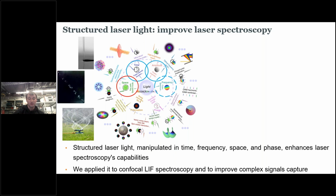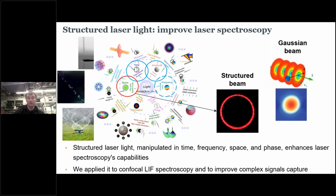So in our research, we moved from the standard Gaussian beams that are usually used to spatially shaped beams, generating these ring-shaped beams. And this enhanced our confocal approach, which I will discuss in more detail shortly. Such techniques in principle open new ways for spectroscopy methods.